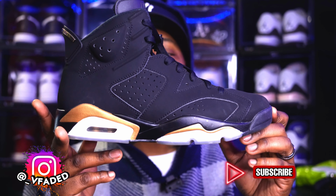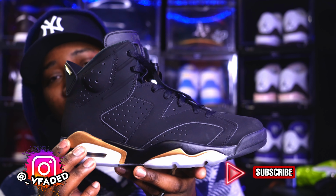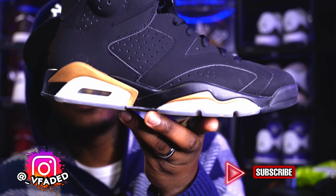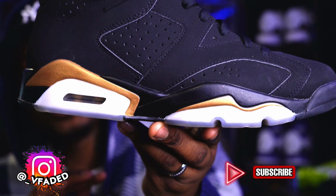As you can see, nothing but Nubuck uppers right here, you guys. Beautiful Nubuck upper, all black. You got your hint of gold going around the side. You got the original gum bottoms on the bottom. None of that blue. You get what I'm saying?